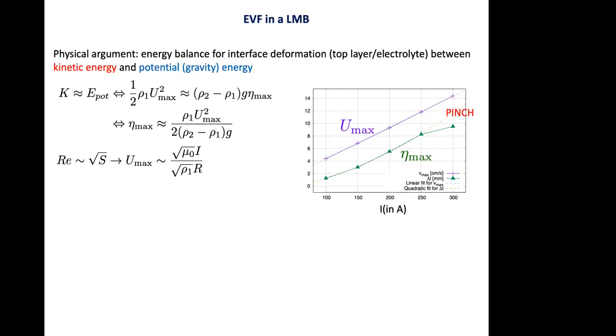But now I know that the Reynolds number scales as the square root of S in this case, because we have a large current and a large S. And that gives me that Umax should scale like that as before, but here Umax is in the top layer.